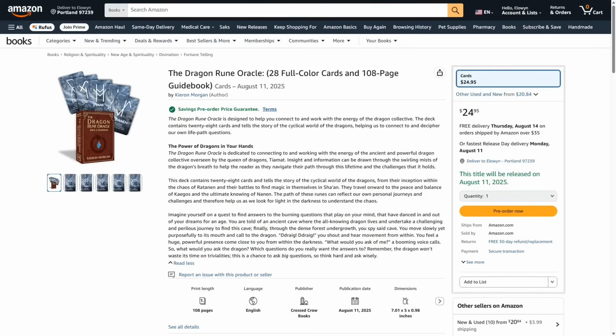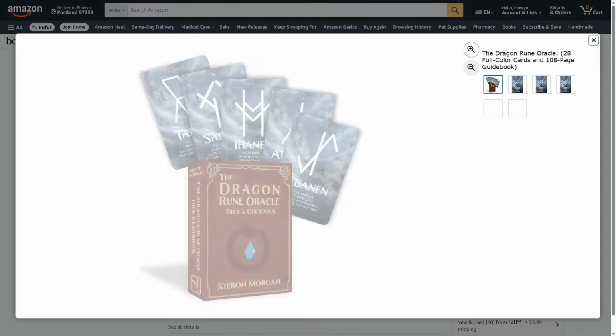This deck contains 28 cards and tells the story of the cyclical world of dragons from their inception to their battles to find magic in themselves. So keep in mind there's only 28 cards in this deck. Normally I like to see more. Let's take a look at these.